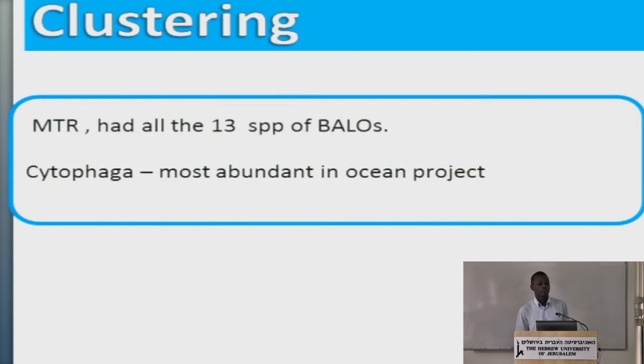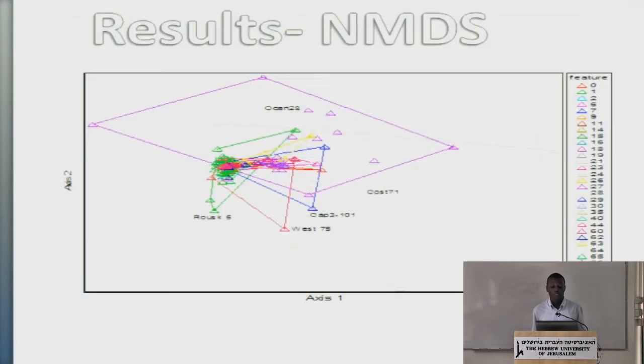Now, I didn't only talk about this, but I talked about a few projects, and I also took MTR where biofilm was used as a sample, and we also found all the 13 species there. And another one on ocean where we found that cytophaga was the most abundant.